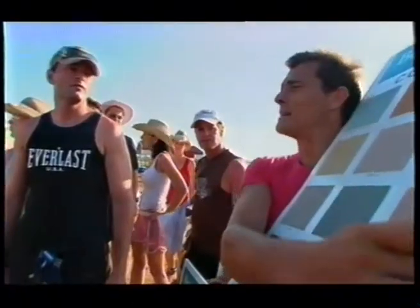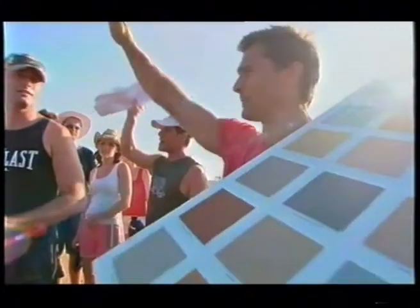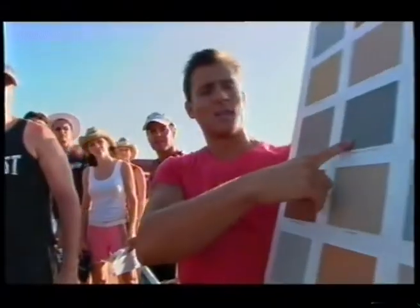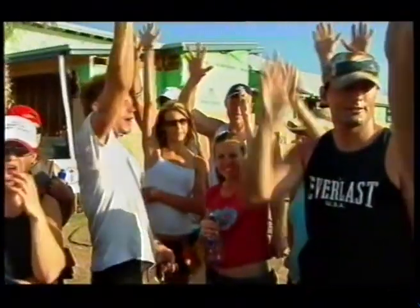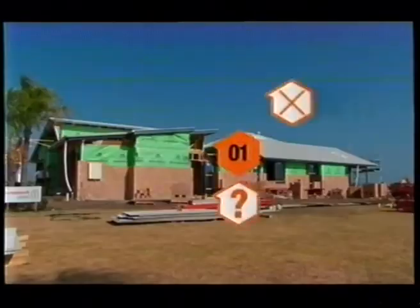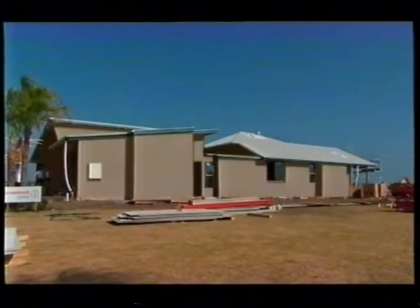Hey, ghost gum is our main render, yes? Yay! Hands up. Definitely. Majority, right, okay. This one as your feature? Yeah. Right, cool. Done, sorted. Right, there you go. So the decision's been made. The house will be ghost gum with a feature wall of armour grey.